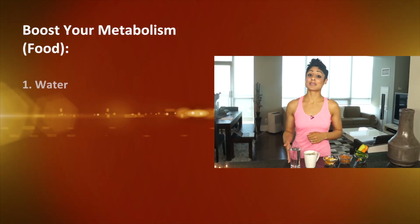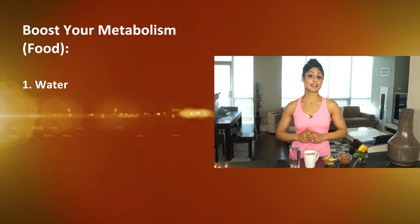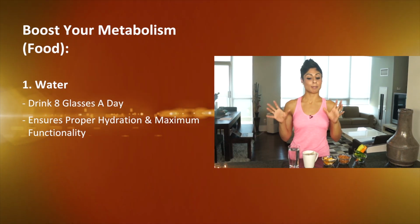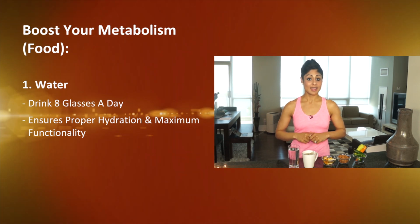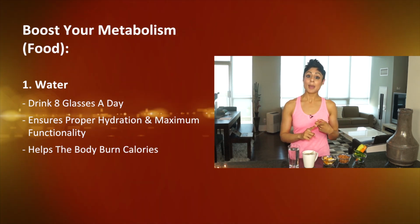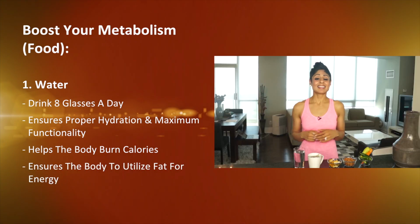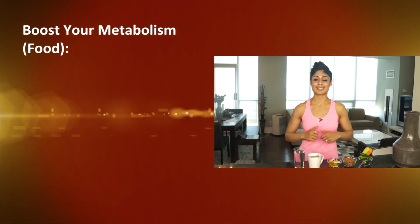So here we have a glass of water. As you know, it's critical for us to drink 8 glasses of water a day in order to ensure proper hydration and that our bodies can function as they should. This not only helps the body burn calories, but it also helps ensure that the body can utilize fat for energy. Let's face it, sometimes drinking that much water can get a little bit boring.